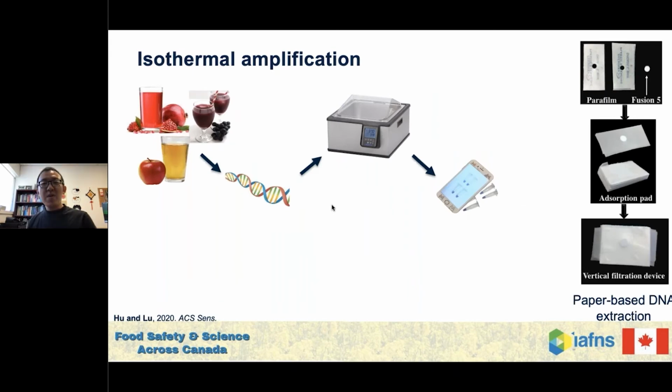So one example I want to show you is how we use the isothermal amplification to achieve a very interesting juice authentication study. Many of you may have the experience of consuming pomegranate juice. Pomegranate juice is, we call it, a superfruit juice because it has a lot of health benefits to consumers. It offers a high level of antioxidants and is highly beneficial to your health.